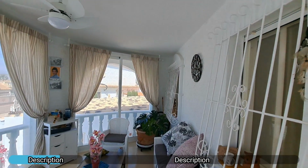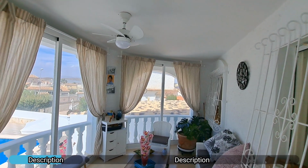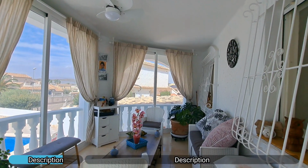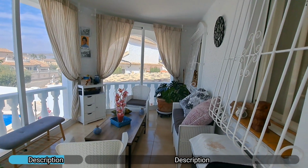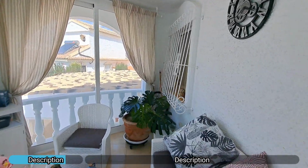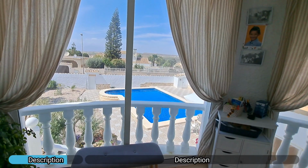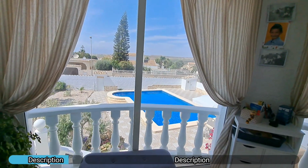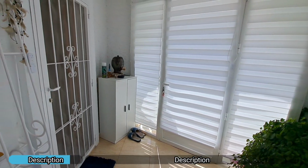So we're just inside the den of the property. You have got a ceiling light and fan, and this is really done really nicely and comfortably. You've got shutters on the windows, you've got insect screens, and you've got blackout blinds. You've got a beautiful view of the pool from the den. It's all fully enclosed. So let me check out the main house now.